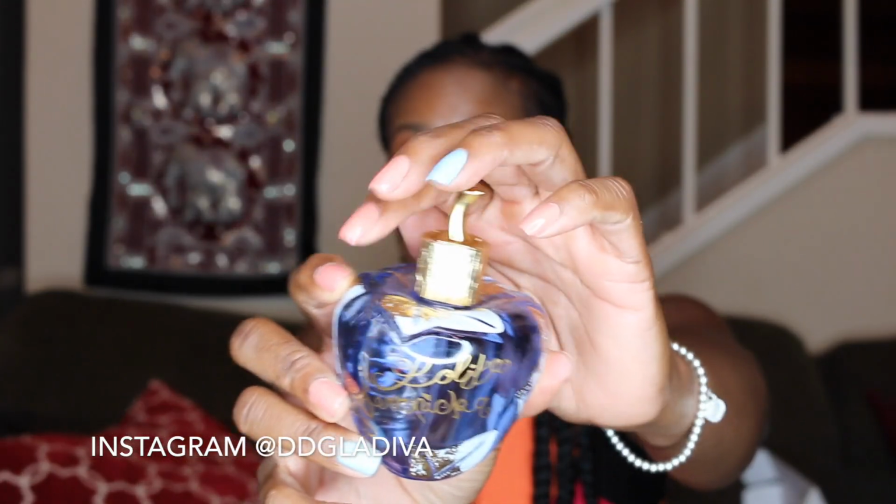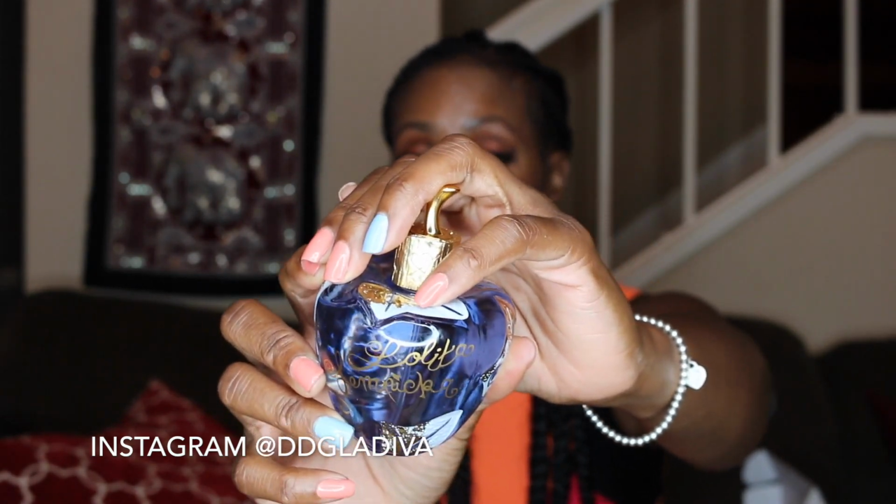All right, so next up, of course I have to have a perfume in here. I am literally obsessed with this fragrance. This is the infamous Lolita Lempicka. It's been out since the 90s, I think the late 90s actually. This is the bottle. I had a bottle, I just decided to repurchase it, and I've been surviving on samples. I've totally fallen in love with it again, and I got it on fragrance.net for like $35, I believe, some ridiculously low price for this big size.